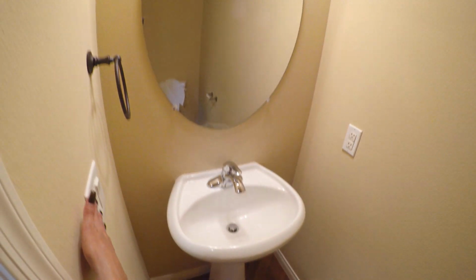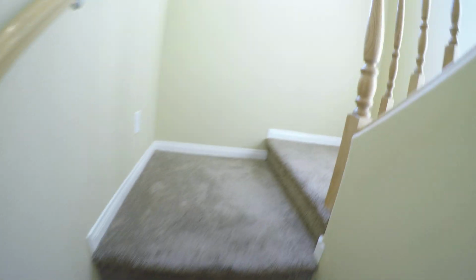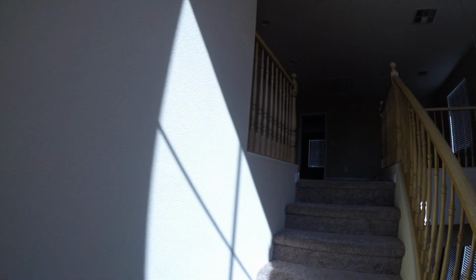Has pedestal sink. Upgraded light fixture. Paint looks fine. Standard small toilet. PM opinion on whether we need a blind there.